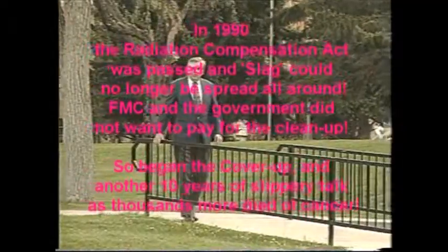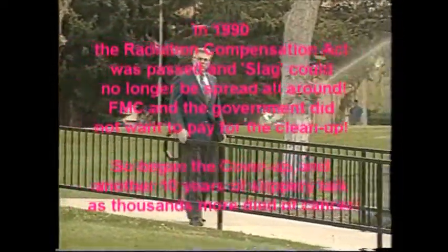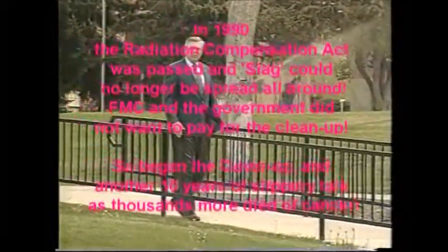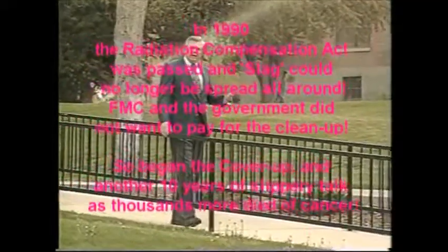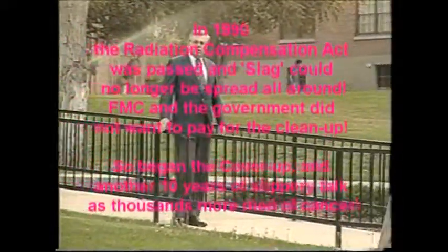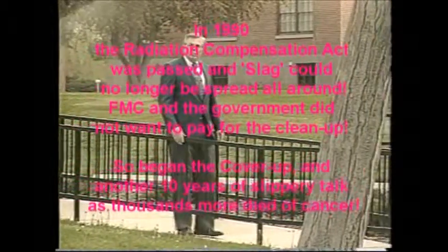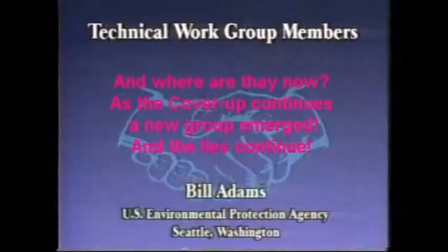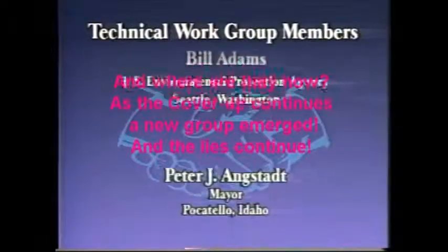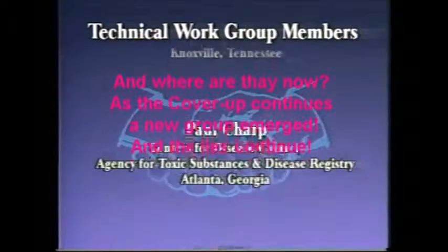In 1992, FMC, Monsanto, and the U.S. Environmental Protection Agency joined to form the Slag Technical Work Group. This work group was formed to develop guidelines to help people understand the results of measurements of exposure from slag, and also to help them understand what, if anything, should be done to reduce their exposure. The technical work group is composed of individuals from the communities, industry, and the agencies.